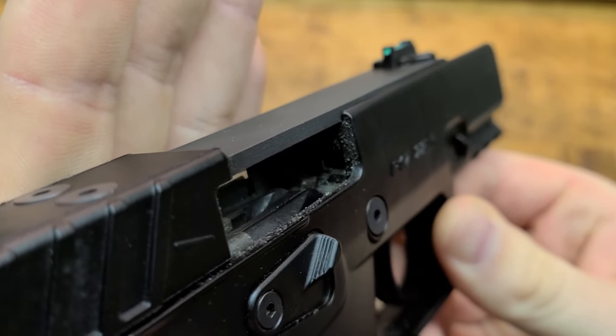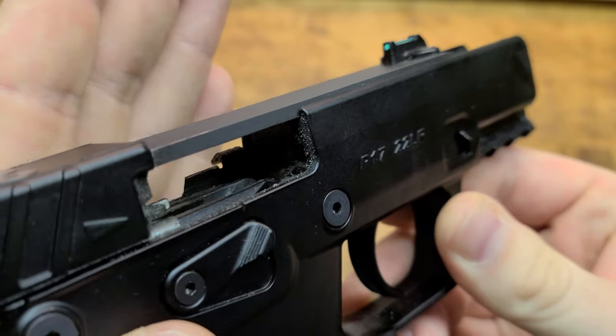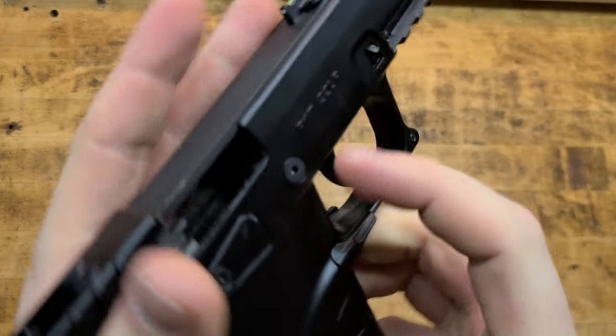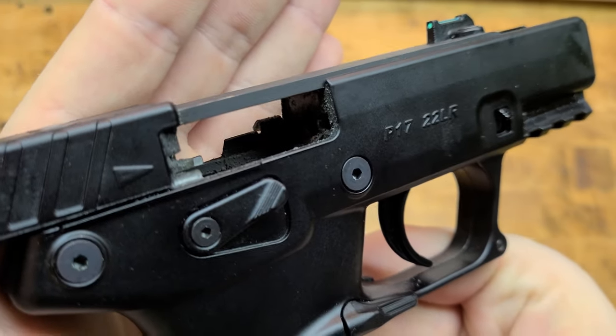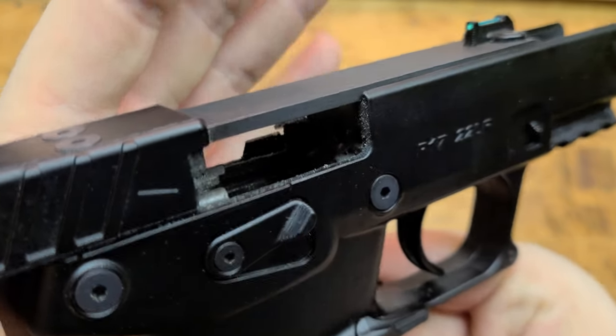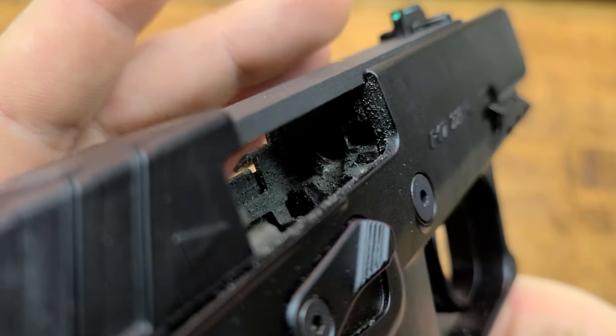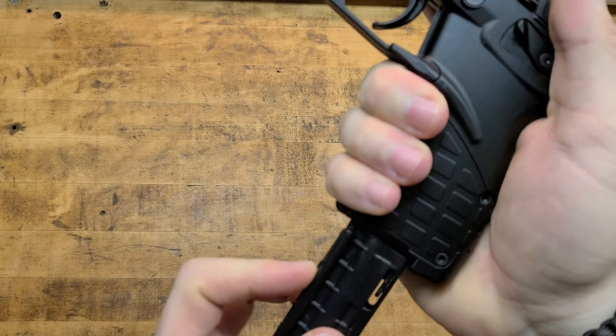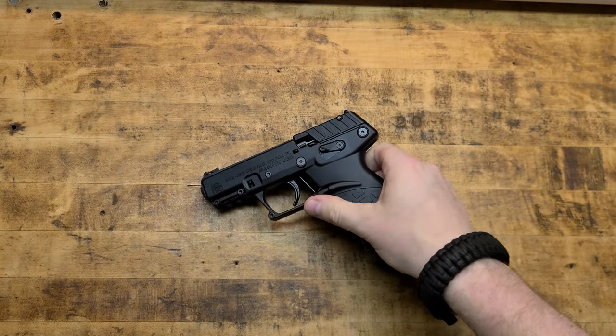I've shot this thing over 2,500 rounds, and even more than that, but stopped counting, and I haven't cleaned it once. I think I've oiled it a couple times, but I have not cleaned this thing once. I don't know how well the camera's picking it up, but she is dirty. She is definitely dirty, and she has literally never once skipped a beat.